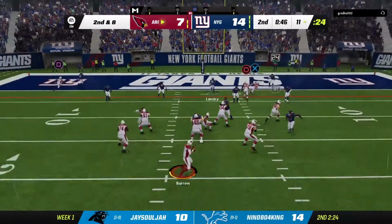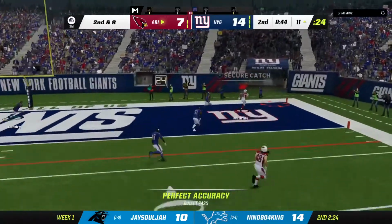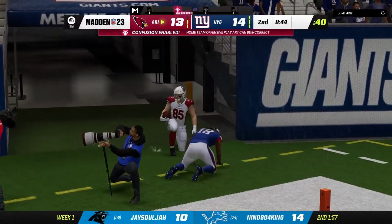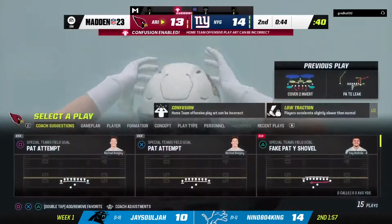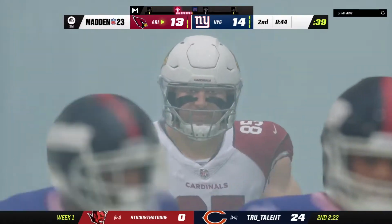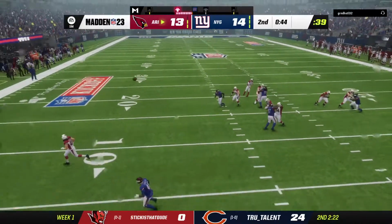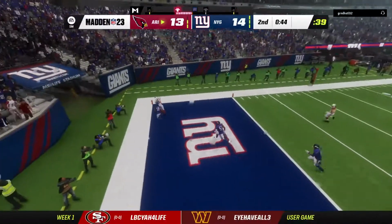And they go play action now. Burrow. That's to McBride, and he has it. Touchdown, Cardinals. An 11-yard touchdown. And the Cardinals are an extra point away from tying the ball game here in the final minute of the first half.